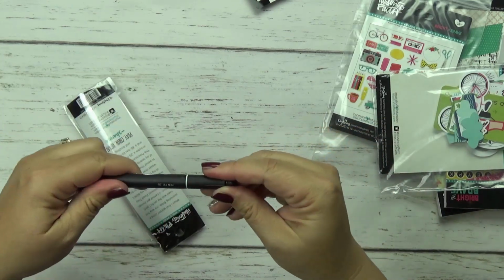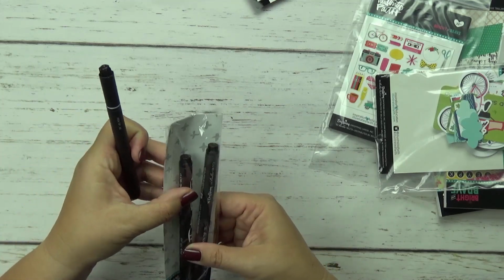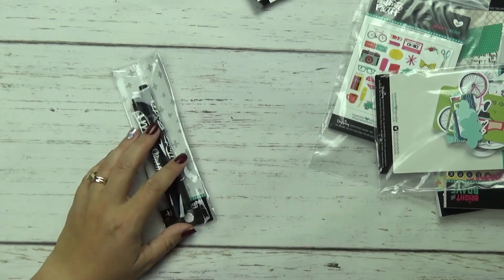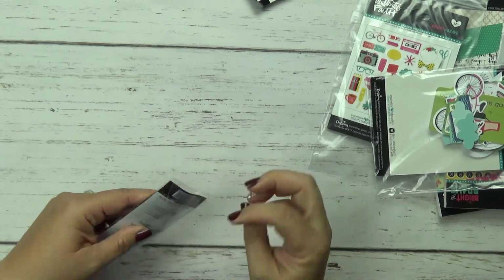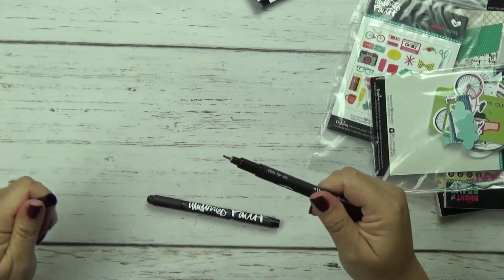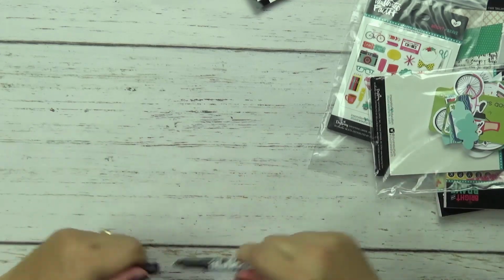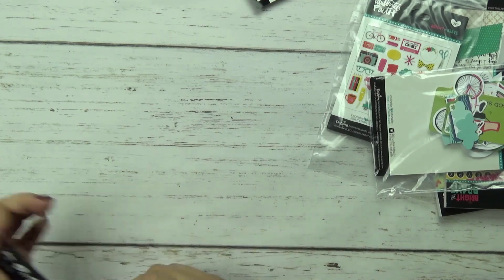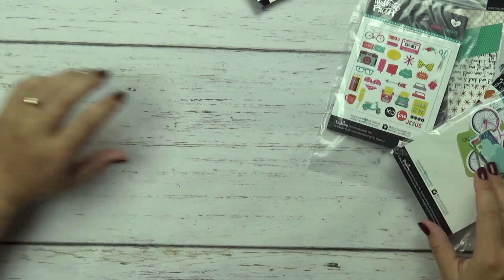So you get a 0.35 and a 0.25. Nope, you get a 0.25 and a 0.65. Let me just show you instead of trying to use my older one. I'll open up the new one since I did buy a couple for me. So you get the 0.65, which is a nice tip, and then you also get the 0.25, which is really thinner. So cool. I love them. I had to grab those. Couldn't pass up on those.